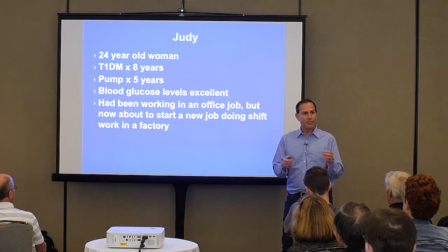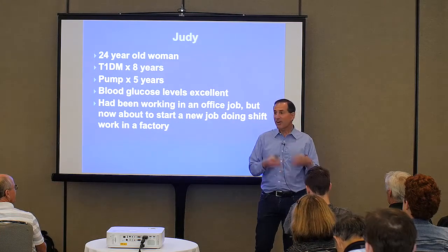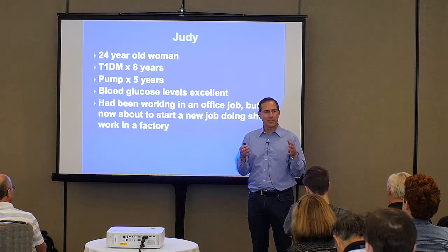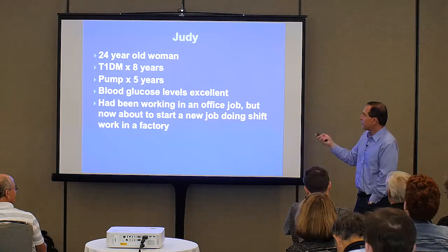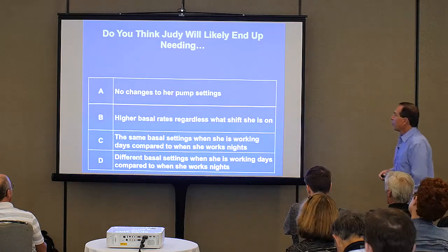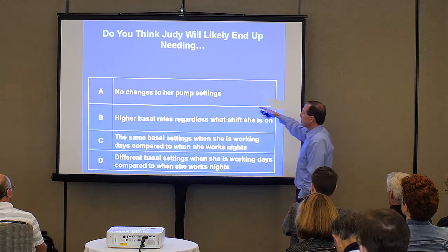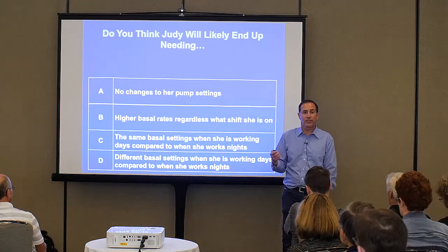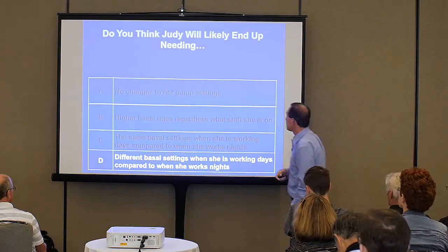But I do find that if people work variable shifts, sometimes overnight, sometimes daytime, it's harder to manage diabetes. Diabetes does tend to respond better to consistency. But that's not real life. A lot of people work variable hours. So what's going to happen to her sugars? If we don't make any changes to her pump settings, her sugars are likely going to be screwed up because she's sleeping now when she used to be awake, and vice versa.